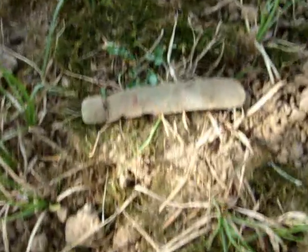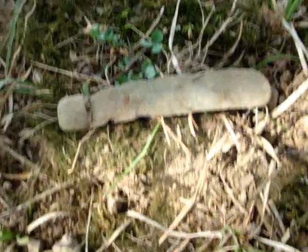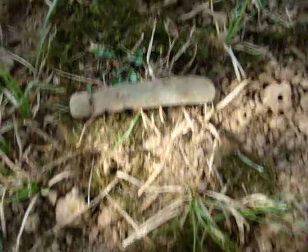Well, I got a signal and finally dug it up, and it looked like part of an old knife. Get back with y'all in a little bit.